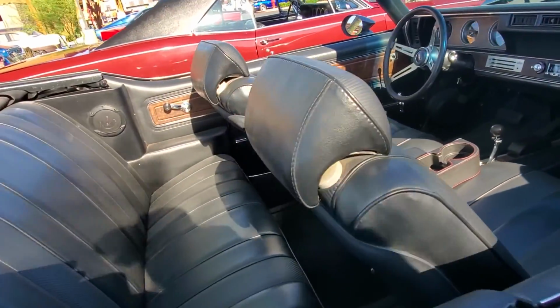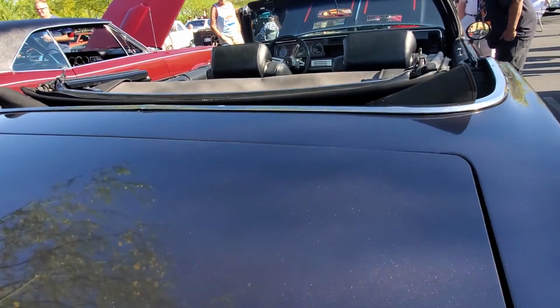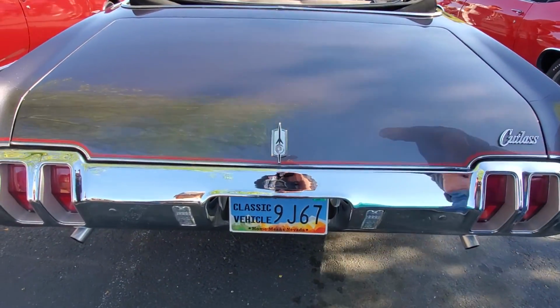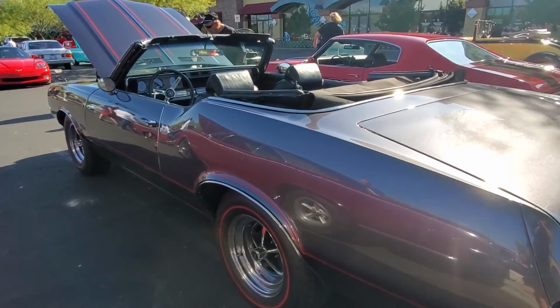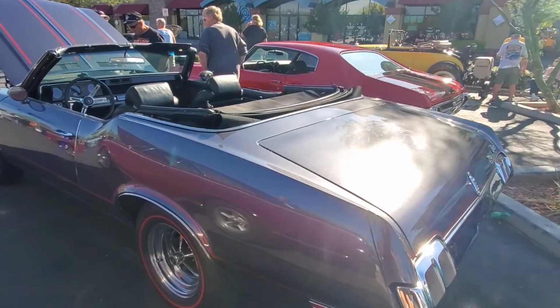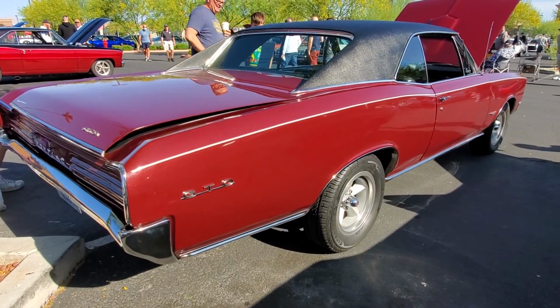I'm going with about a 70. What do you think? Right there? Yeah. Got a tag that says anything? What do you think I'm spending, $1,000? That's hilarious. Yeah, we got a 66 GTO.